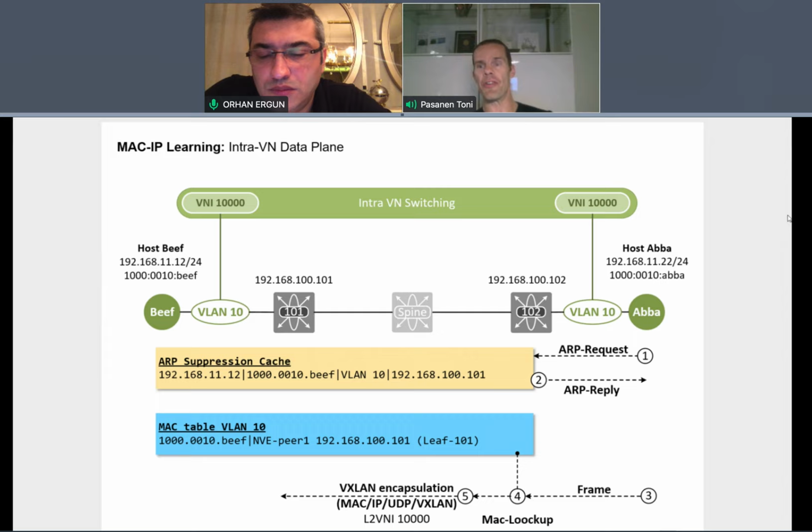And now from the receiving side, when the leaf switch 101 receives the VXLAN encapsulated Ethernet frame, it decapsulates the packets, it checks the layer 2 VNI from the VXLAN header and notices, okay, this belongs to VNI 10,000, which is attached to VLAN 10, and it sends the message out of the port where the host BEEF is connected to. So this is the process of how the data plane works.